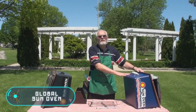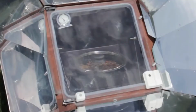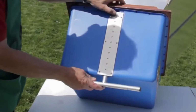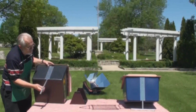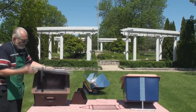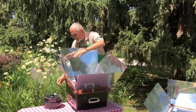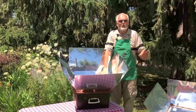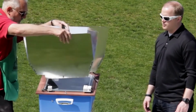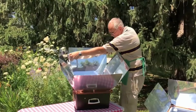Global Sun Oven. This oven works with solar energy and can be used to boil water or cook food even under the hardest weather conditions. The small device is only 22 inches long, 15 inches wide and 22 inches high, and weighs 20 pounds. It doesn't need any fuel to work, only solar energy. The device has a built-in thermometer that allows you to regulate the heat level of the food. You can buy this device from the internet for only $300.